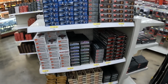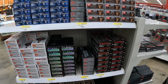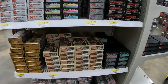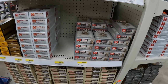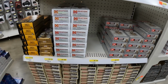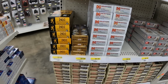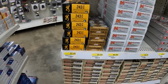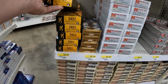All right, y'all, in the Rural King, a bunch of the same stuff y'all saw last time, so I'm gonna go kind of quick. All this again, y'all saw it. 450 Bushmaster, all the 6.5 Creedmoor, that's still here. The 28.99 PowerPoint, 45 for the PRC, a couple of different kinds of 243 here. Got the TSX and the regular Browning BXR rapid expansion, they call it. I'm guessing just the soft point there.